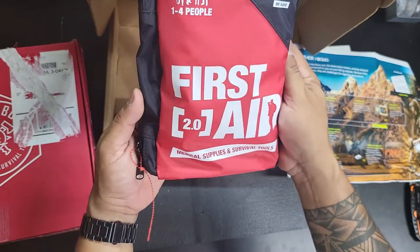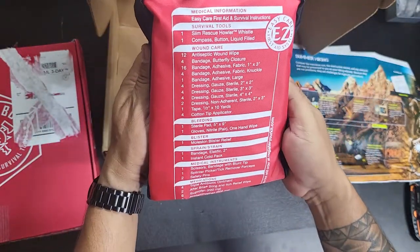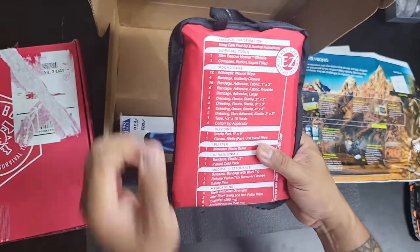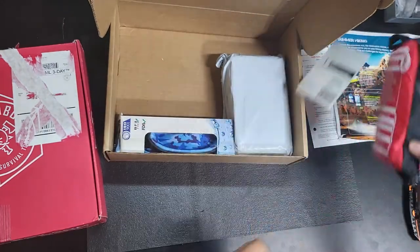One for people, first aid, medical supplies. And here they give you a description of what's in the bag. I'm not going to go through everything in here because it's going to take time, and I have two boxes to unbox right now, and I'm wasting too much time talking about it.